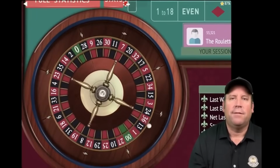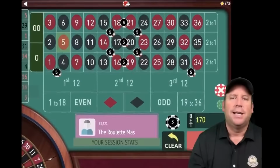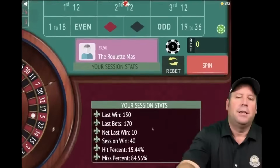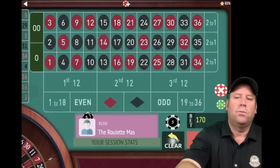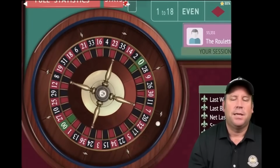And here we go. And on that first one, you can just double if you want to on the first one. But I'm trying to show you that it's a bet that increases by units. And we're up 40 now. So we're not in session profit. So we're going to keep the bet the same. And spin. Here we go.